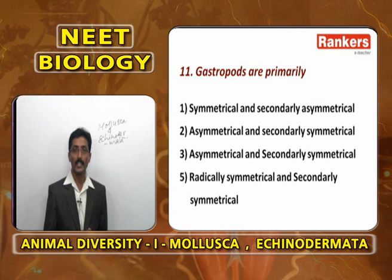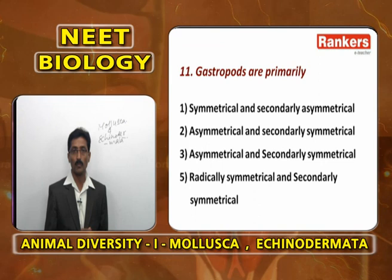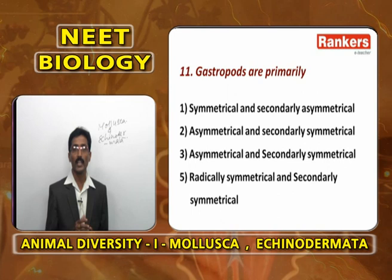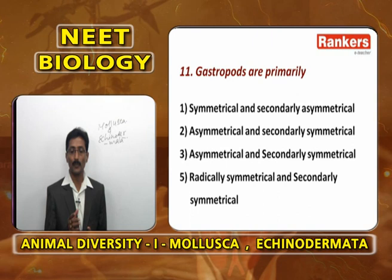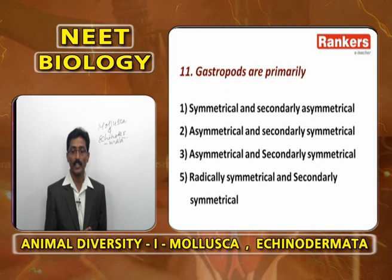Gastropods are primarily... Where do we observe the gastropoda? In the phylum Mollusca, one class is gastropoda. In the larval stage, what type of symmetry is present? Bilateral symmetry. Whereas in the adult stage, because of torsion, they lose symmetry and are said to be asymmetrical. The question: gastropods are primarily symmetrical, secondarily asymmetrical. Gastropods are primarily bilaterally symmetrical. Because of torsion, they lose bilateral symmetry, so in the adult stage there is no symmetry, said to be asymmetry. Now, the next question.